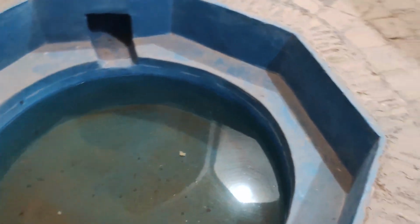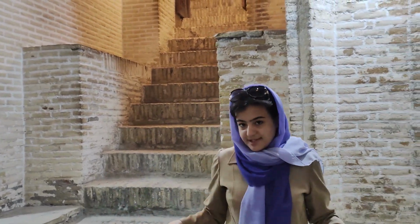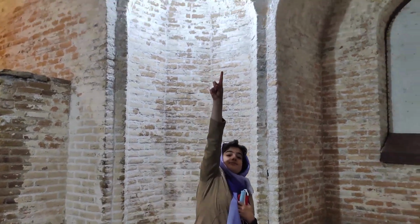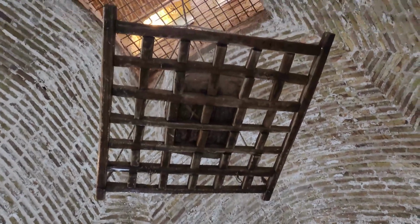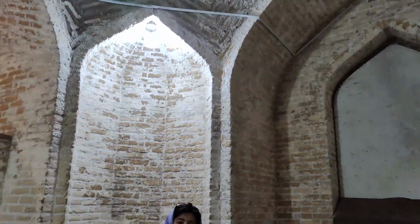Okay, we are in Sardot. What is in Sardot? That's a good question. Guys, they keep their fruits, meat, food, and this kind of thing in this place. In the past, there were no refrigerators, so the people created a lot of places for keeping food. And look at that, for example, they keep their fruits or this kind of thing on there.